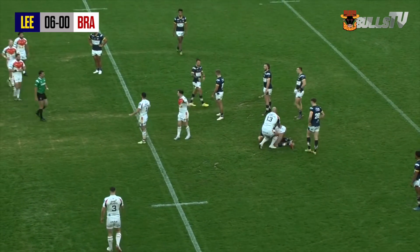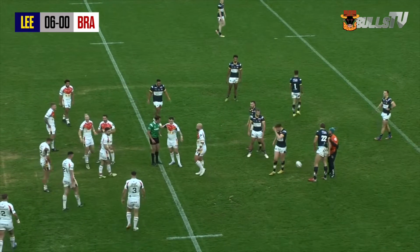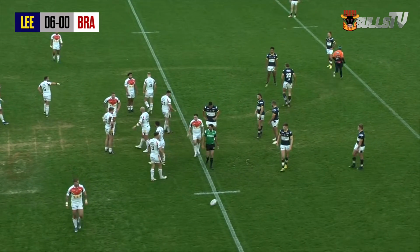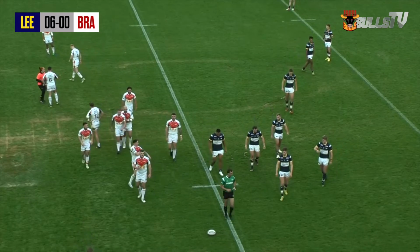That's two errors apiece from the Rhinos and the Bulls. Harry Crossland says, listening from Newcastle, he hopes everybody's well down here in West Yorkshire. Good afternoon to Harry Crossland. 13 minutes gone on the clock. Reece Martin in the bin.